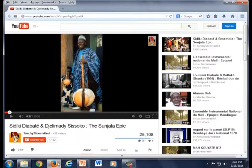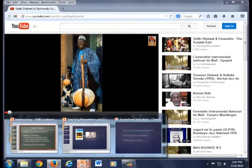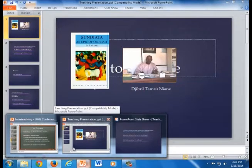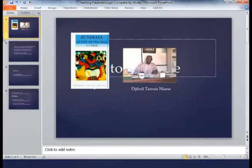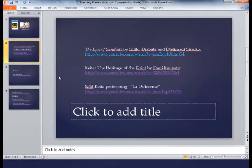Okay, so just to give an idea of how history can be taught in other contexts. In West Africa, when the griot tells the story of Sundiata, it's always with music and even dancers sometimes. So that's another perspective on how to tell this history.